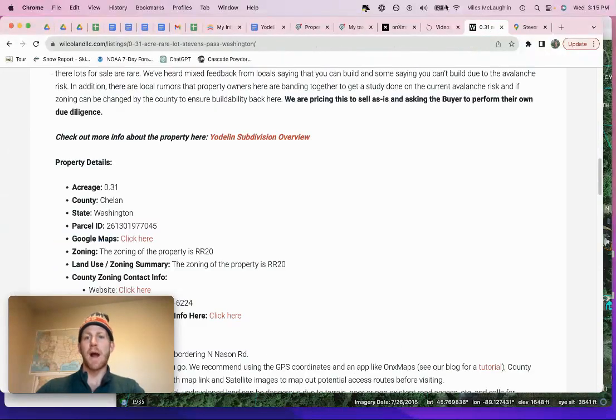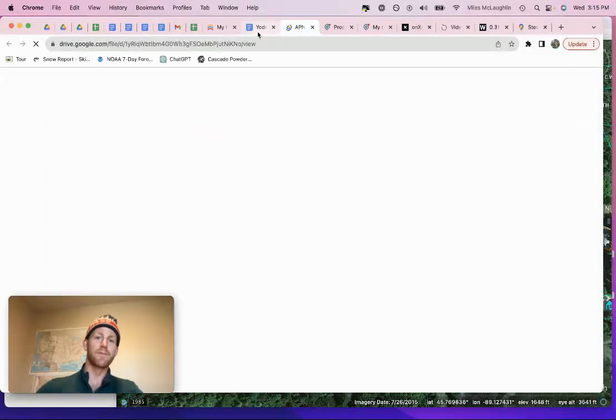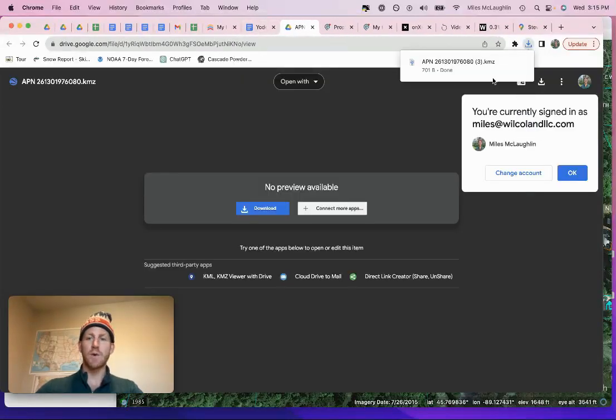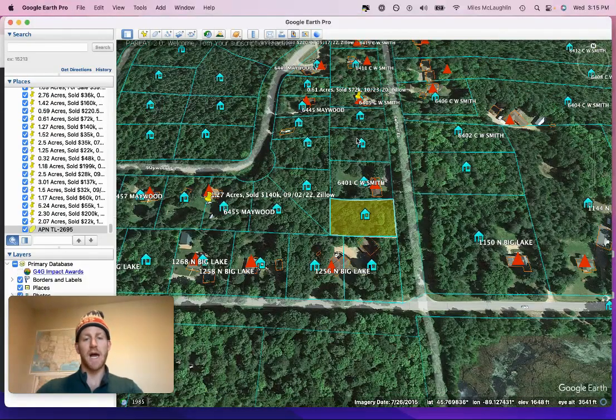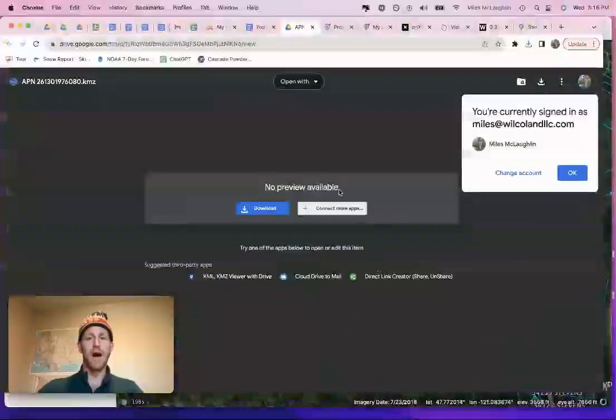Let me just jump into the properties that we own. I put together a list. So I've got Unit 2, Lot 16. You can plug the address in right here. I'm going to pull these up on Google Earth for you. And I'm going to show you what we have back here. Always open to offers. I want to sell a couple of these before the snow starts flying. I know it's already started flying, but let's sell them before it really gets to that point.